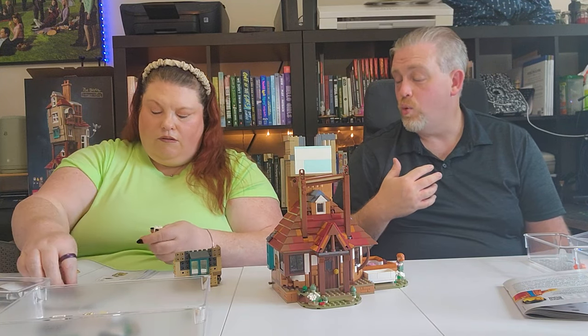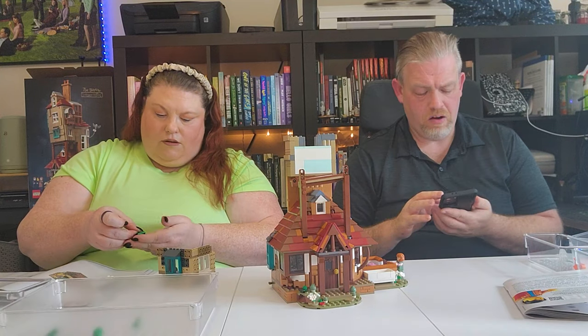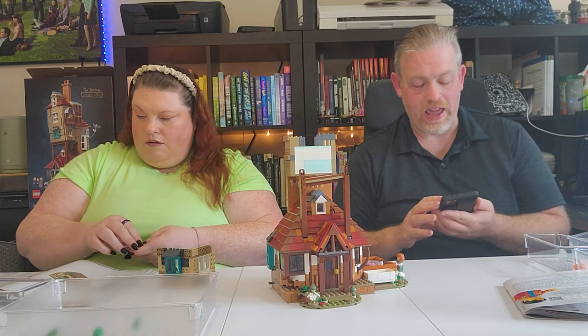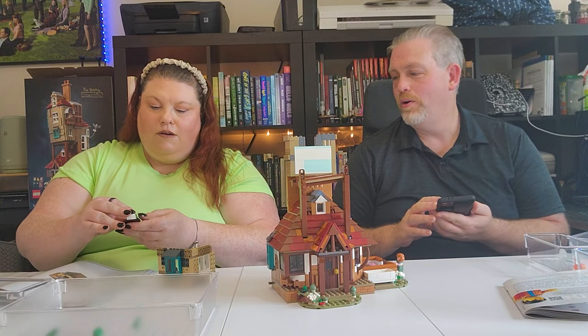So, like, we didn't know what happened. We were just like, oh, well, they probably fixed it. Oh, my gosh. Rupert Grint lived 4 kilometers away from where they filmed the Burrow.